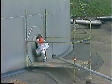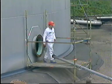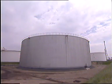This means a big cost saving at scheduled tank inspections. Additionally, during this inspection, the advantage of a light-colored, easily cleaned coating was highlighted. This video could not have been made if the tank had been lined with a traditional black coal tar epoxy coating.